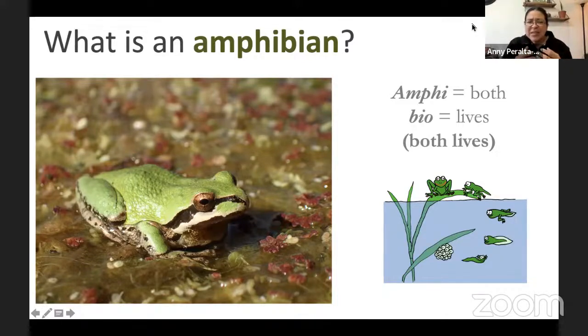Their skin is always slippery. Has anybody of you grabbed a frog before? Raise your hands. No frog? Yes? Okay, I see some hands in there. Yeah, they're always slippery. It's like trying to grab jelly. You know, it's so wet.